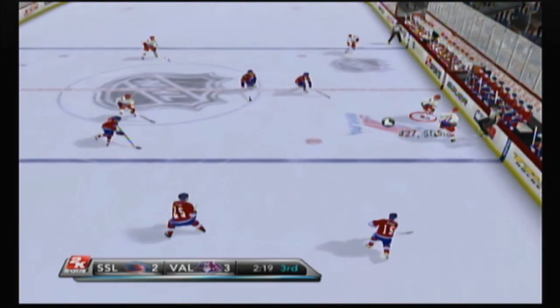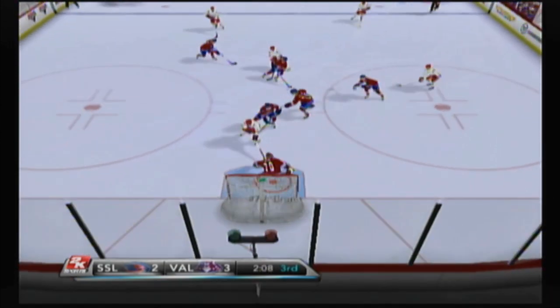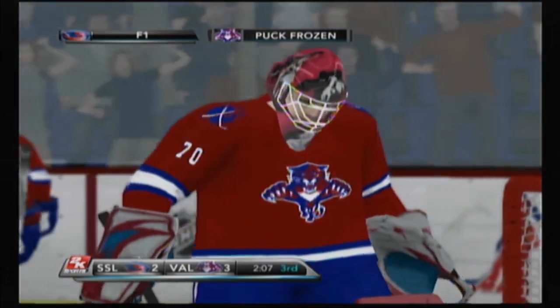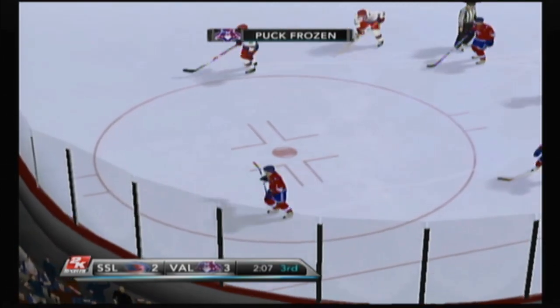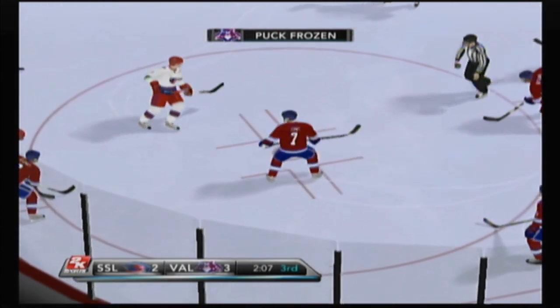Stone will find the loose puck. Stone will skate in with it. Stone around one man, lets it go, and save is made. Puck knocked down and covered up by Aaron Brunn, trying to use the defenders as a screen. 2:07 remaining in the third period, a 1-goal game. South Shore pressing.